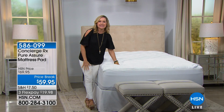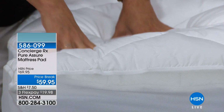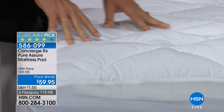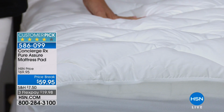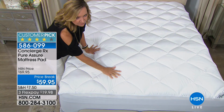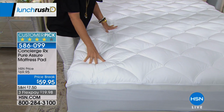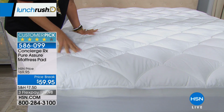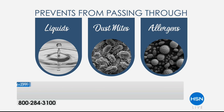And you know, this one is a little bit different. You would never know it when you feel it or when you climb into bed, because it is ultra soft. It's a huge customer pick. In fact, someone compared it to a cloud, but it's what this one does that many mattress pads just cannot do, and that is the ultimate in protection. Because this fabric, as soft and supple as it is, actually protects you and your mattress from dust mites, from allergens, and from liquids. So that's those spills, those accidents that happen.